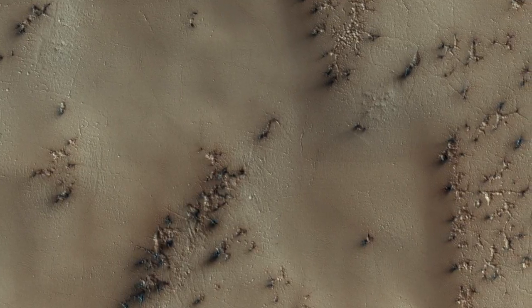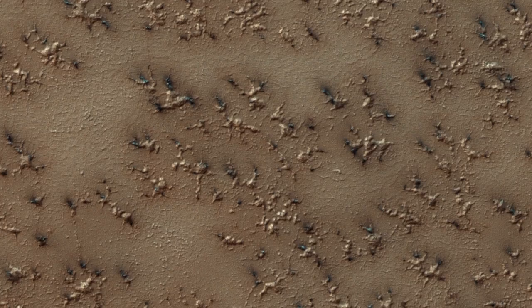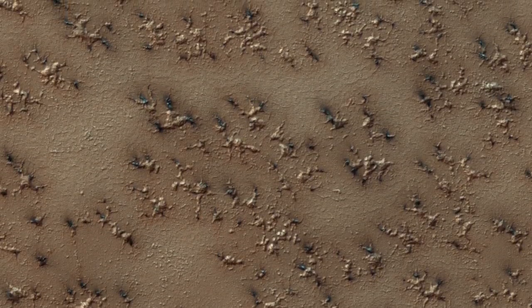Fans of dark material are bits of the surface carried onto the top of the seasonal ice layer and deposited in a direction determined by local winds.